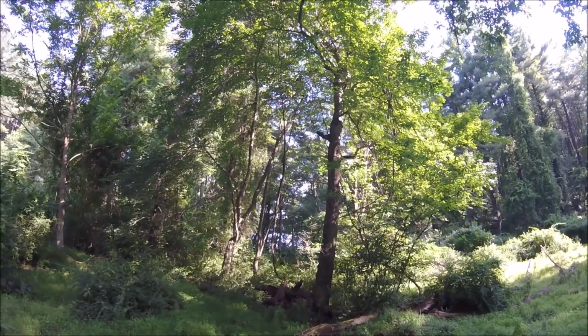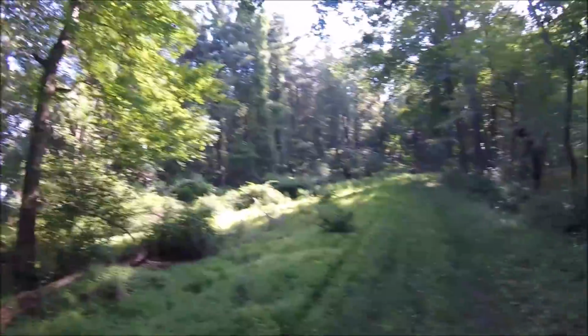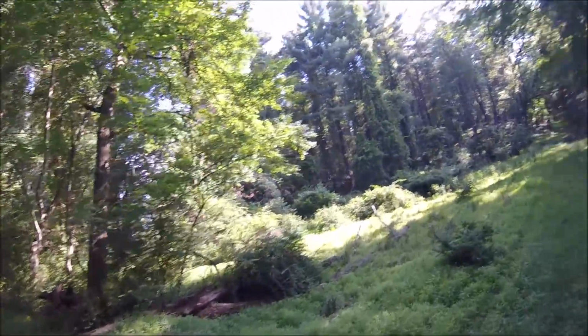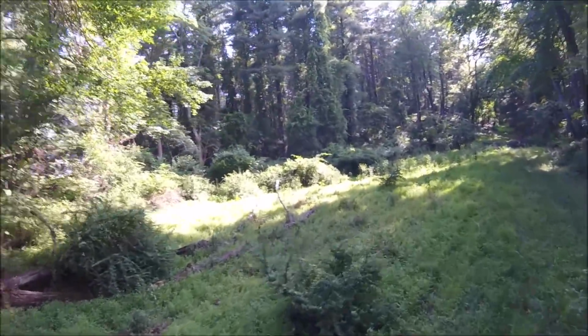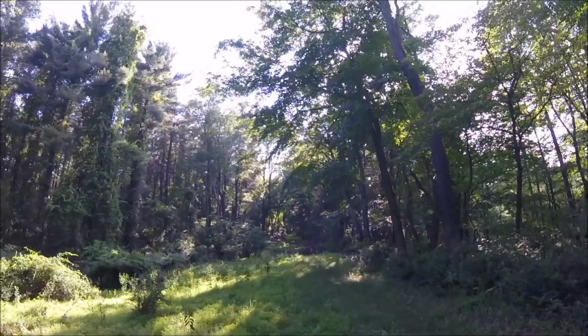And there's the water right there, sure enough. So again, this looks pretty inhospitable to walk through. But you can see the tire tracks where the county comes through here and does maintenance.